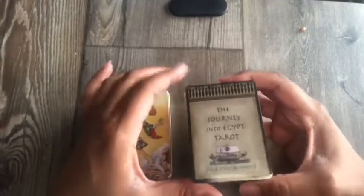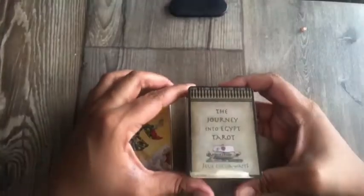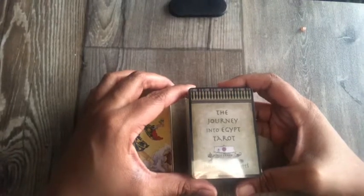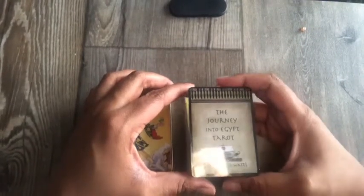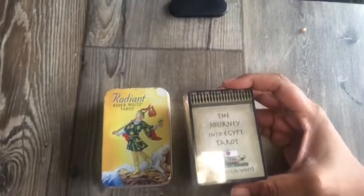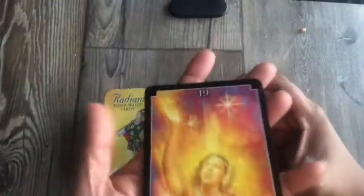But anyway, I'm not upset about that, because this particular deck, if you're familiar with it, is a very expensive deck. I think it retails for like $100. I've never seen the real deck in person, but just from looking at it, I believe the cards are more like this size.